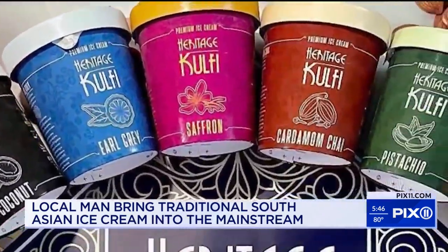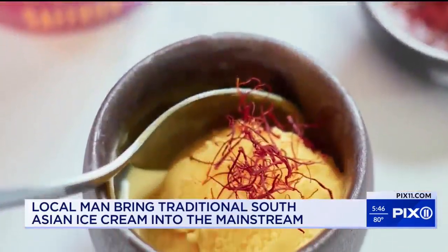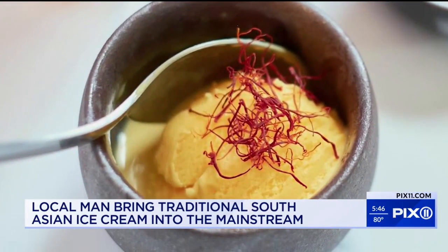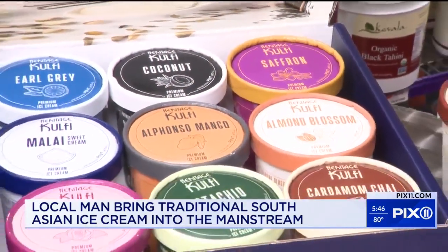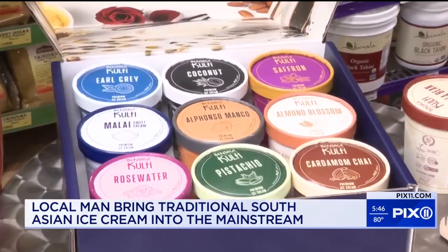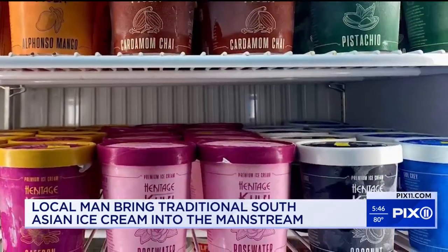In late 2021, he was ready and launched Heritage Kulfi, paying homage to his upbringing in New York's South Asian community. On one hand, it's about being authentic and representing these ingredients that I grew up with and wanting to share that. And then on the other, it's about bringing diversity to the ice cream section.